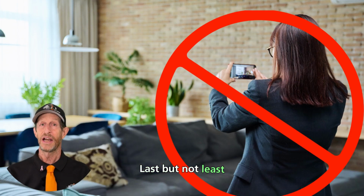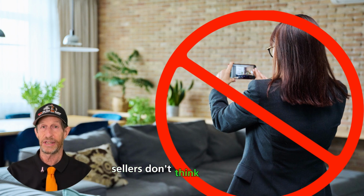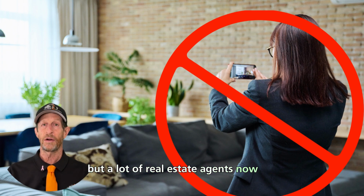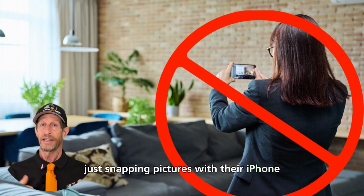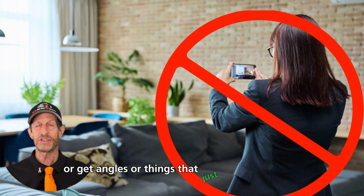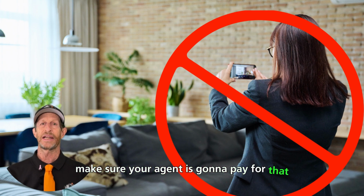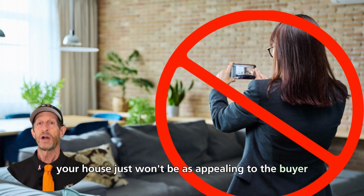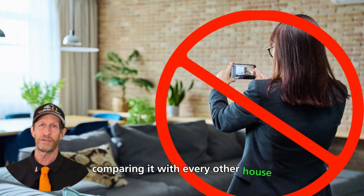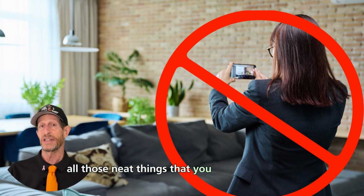Last but not least, professional photography. I know this is on your real estate agent, and a lot of times sellers don't think about this, but a lot of real estate agents now are just snapping pictures with their iPhone, and they're not professional photographers, so they get things in the picture or get angles or things that just don't look good. Get professional photography. Make sure your agent's going to pay for that and get that done. Otherwise, your house just won't be as appealing to the buyer when they're thumbing through comparing it with every other house. It sets your house apart. You got to get people to want to come to the house before they can ever see all those neat things that you did to clean it up.